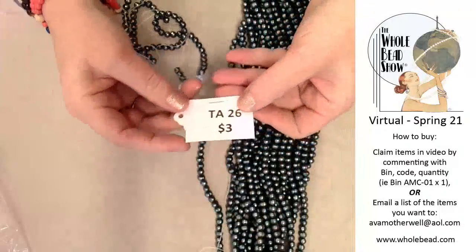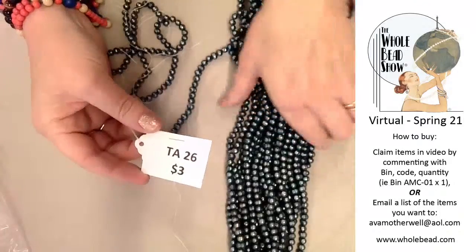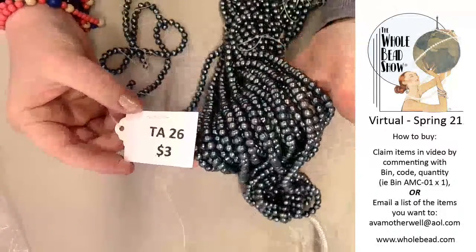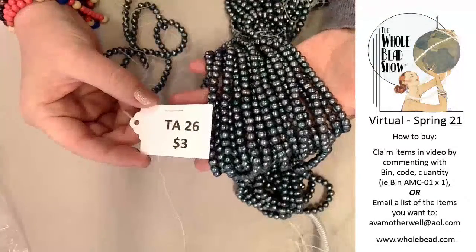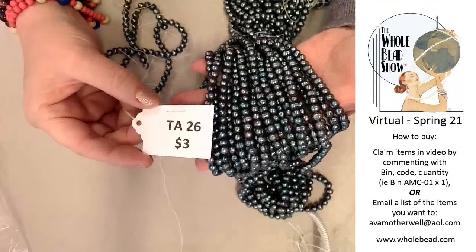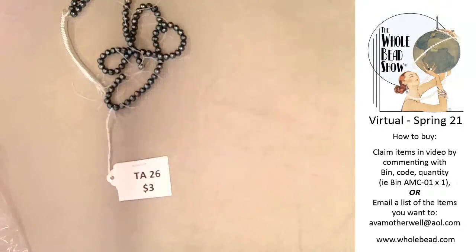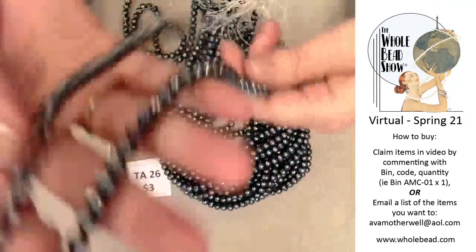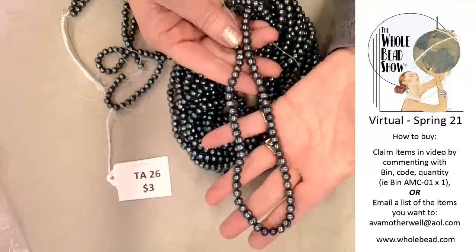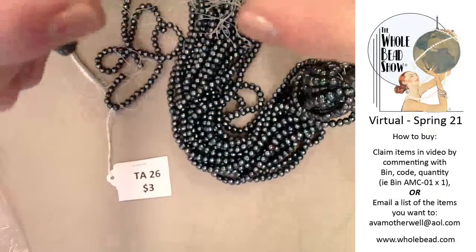Okay, this one is TA26. They're $3 a strand. It's the 6 millimeter potato shape, kind of a gray peacock color. And these are 16-inch strands. And this one only comes in the one color, so you don't have to identify the color, just TA26. And they're $3 a strand.